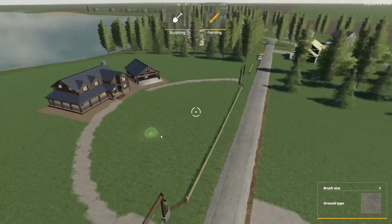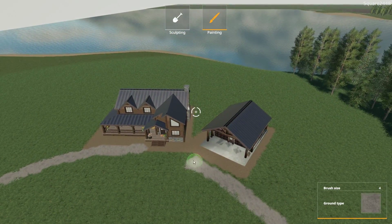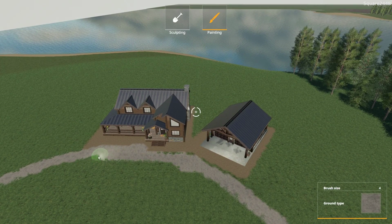Oh yeah, this looks awesome already. So that looks great. We'll have this curve over like that. Looks pretty good. We'll do pavement, and then we'll do grass all the way around.